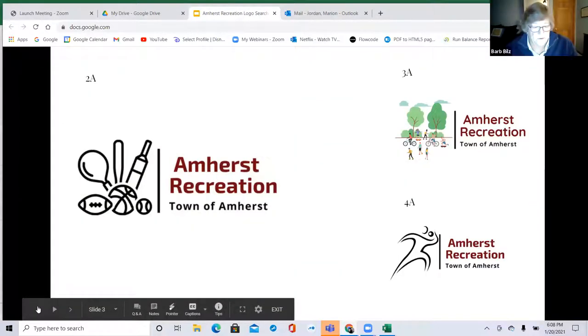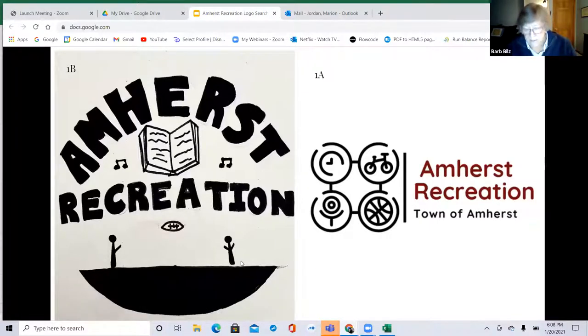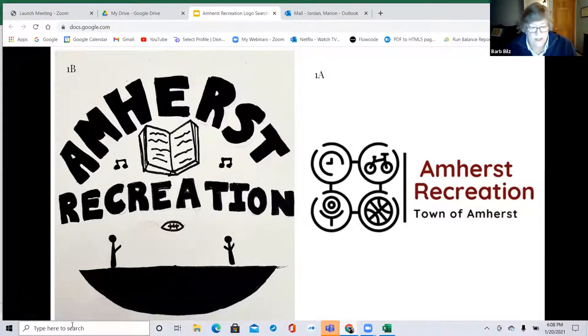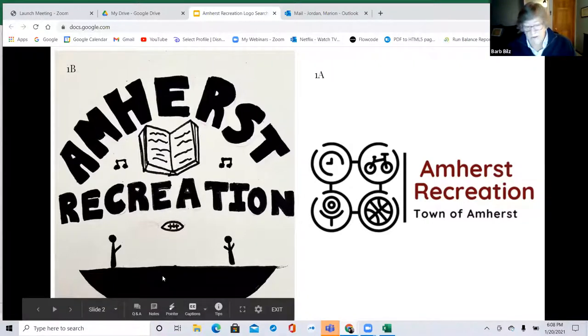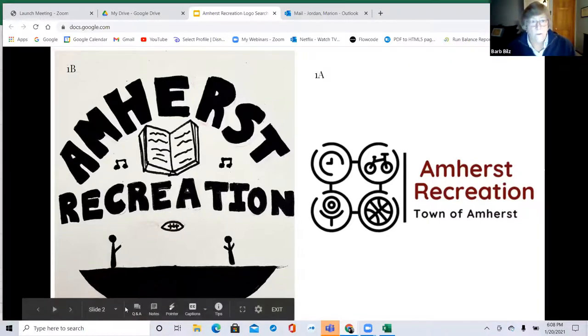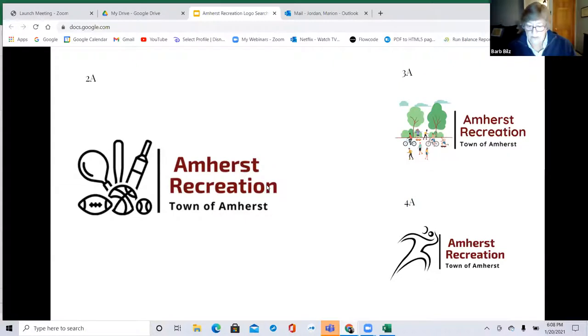All right, so let's go to slide 1A. The one on the right actually made the top 5 with 5 votes, 2 from staff, 3 from commission members. It also had 3 number 1 votes. So what I'm gonna do is give you the votes for all of them. If you wanna keep a tally, I do have this and we'll share this document with you that shows all the voting. But if you wanna go ahead and just keep a tally on your own, that's good. 1B unfortunately had no votes. 2A had 7 votes. And actually that was very close to our top vote getter.